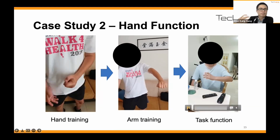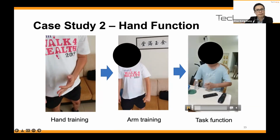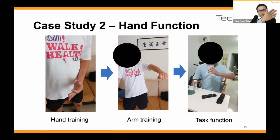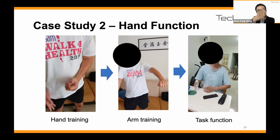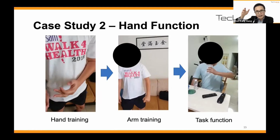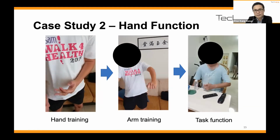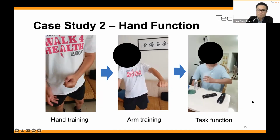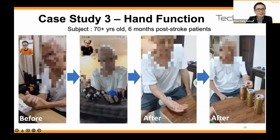And then, most importantly, is how we can apply the function inside their daily living. So this is an example of a combination of the robot, not only the robot, but also active exercise, as close as the task function that is beneficial for them. All right. And this is a third case study, a 6-month post-stroke patient, 70 plus years old, a little bit older.